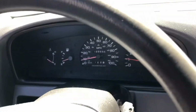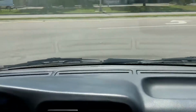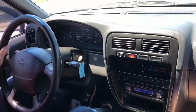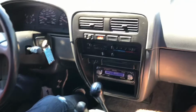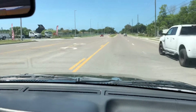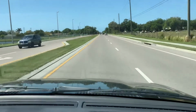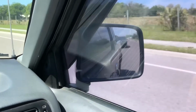Yeah, these are nice little work trucks or everyday cruisers. The fellow that had this took very, very good care of it. As you can see, inside and outside the vehicle, it's spotless. Shifts very smooth. Nice and straight down the road. Look at this. Awesome steering wheel. Yep, no rocking. Sweet. Nice car. Nice truck. Very nice truck.